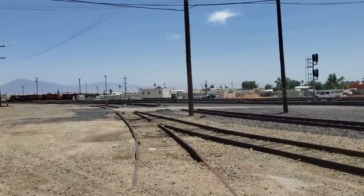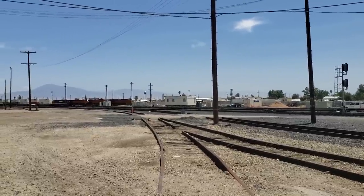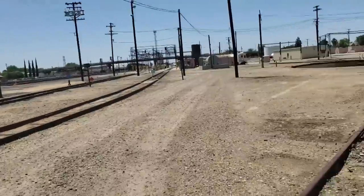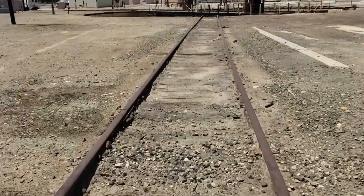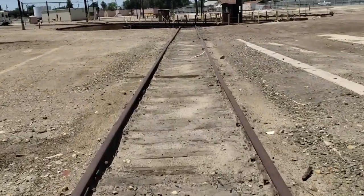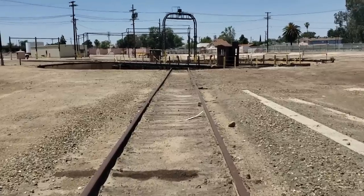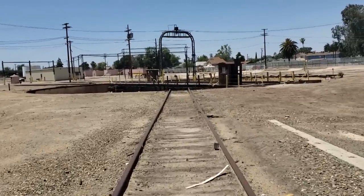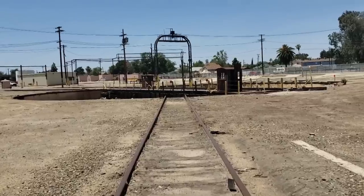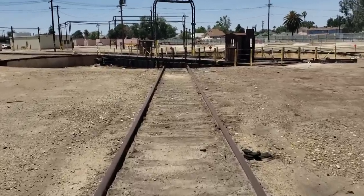BNSF goes back into his yard through Kern Junction. But anyway, this is no longer connected. The only thing they use this turntable for now is if they need to pull an engine in from one of the service tracks for the car department to put him out on another one. And right now, the other track is blocked by a caboose that's been sitting there forever. So it's unlikely they've used this.